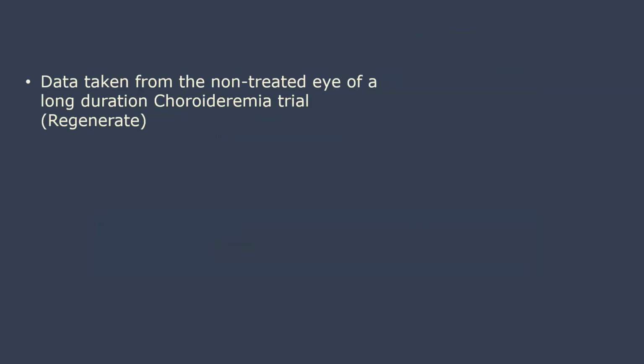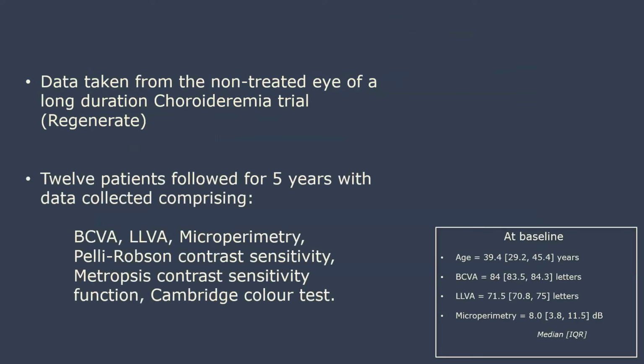I took data from the non-treated eye because we didn't want any interference from potential treatment effects. We're looking at the natural history of choroideremia to try to detect what the best measure might be in a future clinical trial. We took the data from the non-treated eye of the phase 2 trial we performed here, called REGENERATE. We had 12 patients, whom we followed up for 5 years, so it ended up being a lot of data for not many patients.